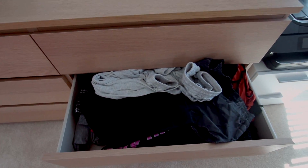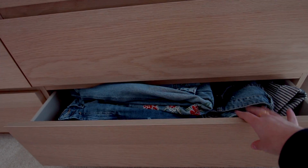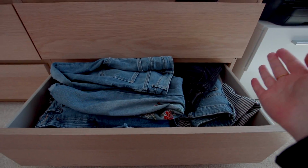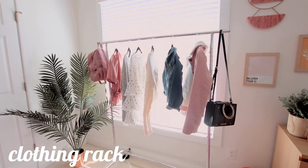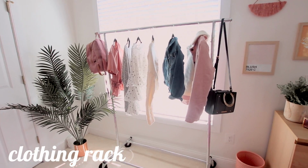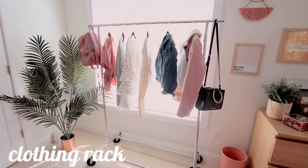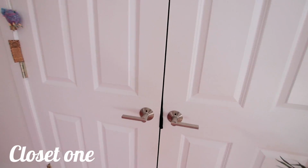We have all my leggings, sweatpants, and athletic shorts, and probably a few other things that don't really belong there. And then down here I have all my jeans and shorts and stuff like that. And yeah, clearly this drawer also needs some help, so we're gonna get on that. And then right next to that I just have this little clothing rack, which honestly is just for show, not really gonna touch that. It's just kind of there to look cute. And then right next to that I have this closet, which is mostly not clothes, but it still is a mess. Let's turn this brightness up here.